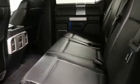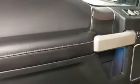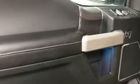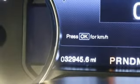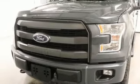Power heated mirrors. Front heated and ventilated leather seats. Rear parking sensors. Auto dimming mirrors. Dual zone climate control. Twin turbo V6 engine. Trailer brake controller. Electronic shift on the fly. And automatic transmission. There's even more to see in person.